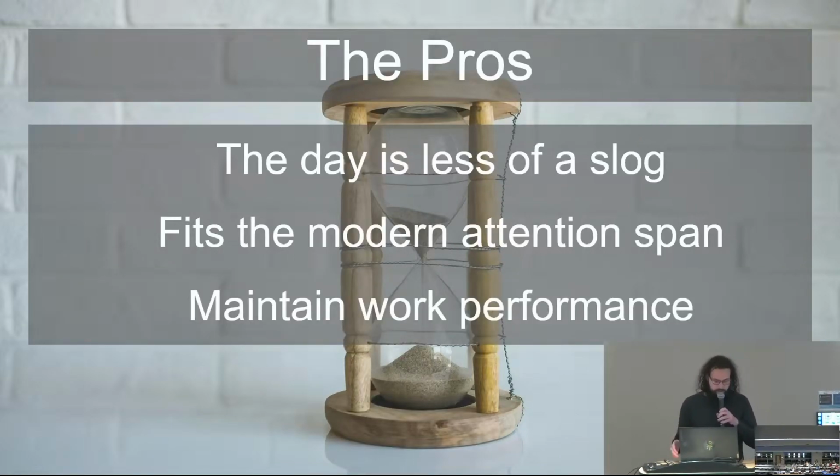Maintain work performance. So I've actually been doing this since August of last year. I asked my boss if I could start doing it. And throughout that time, my work performance has not decreased. Like my contract's been renewed twice, so I'm assuming that I'm doing fine.